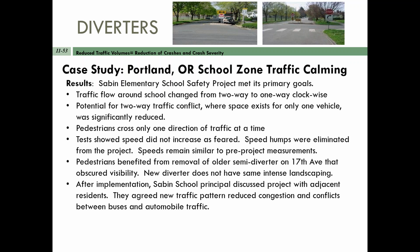so some positive benefits here. The new diverters did not have intense landscaping, but just a really good success story. Once again, using multiple types of countermeasures. But also the other key point here is really having all the stakeholders involved.